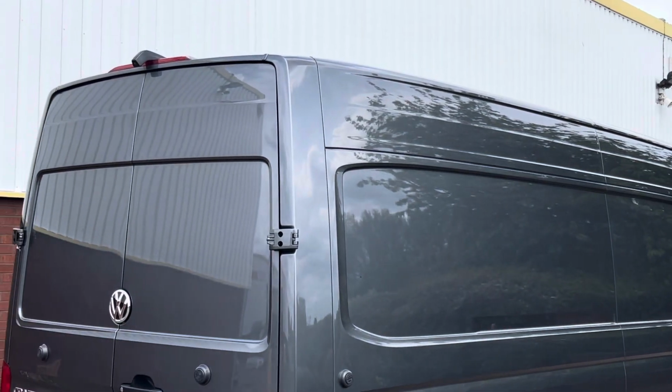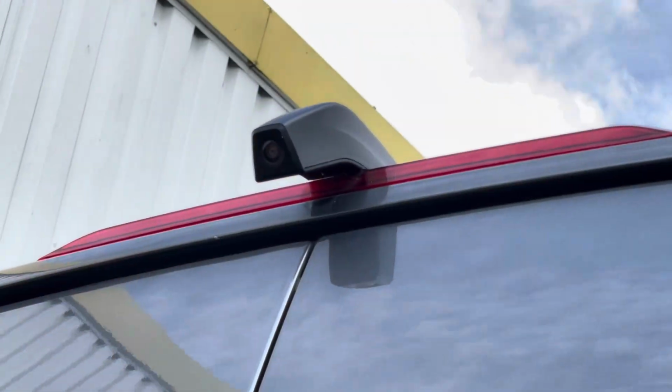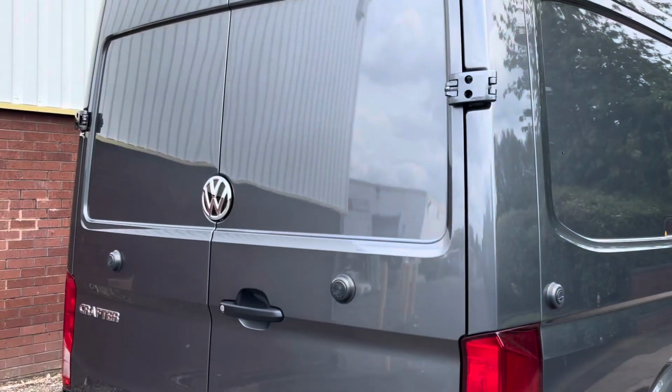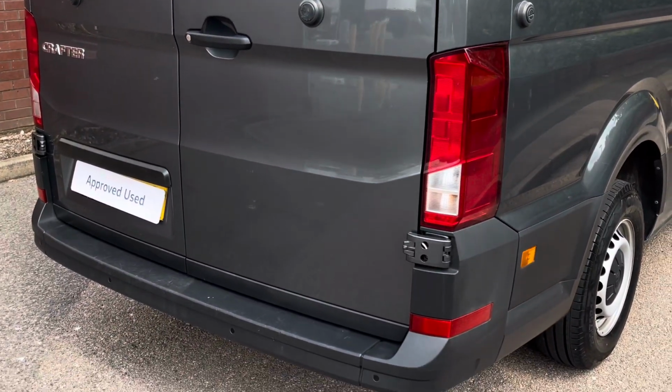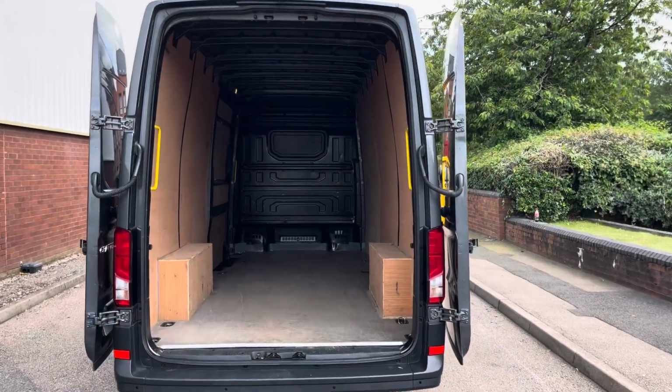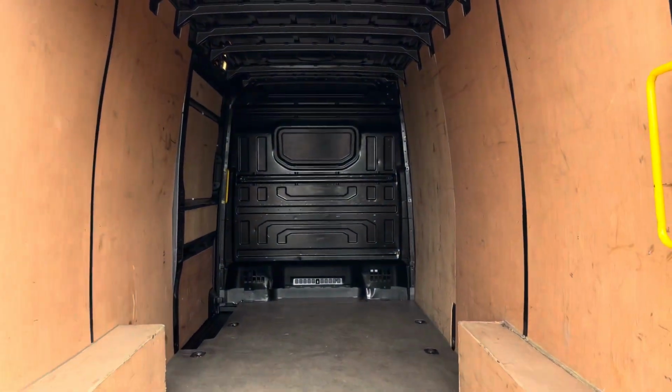Towards the rear of the vehicle, there is a high-mounted rear-view reversing camera. This, paired with the rear parking sensors, helps you make every parking manoeuvre with confidence. The vehicle also features the 270-degree hinged doors, allowing for more options when loading and unloading the vehicle.